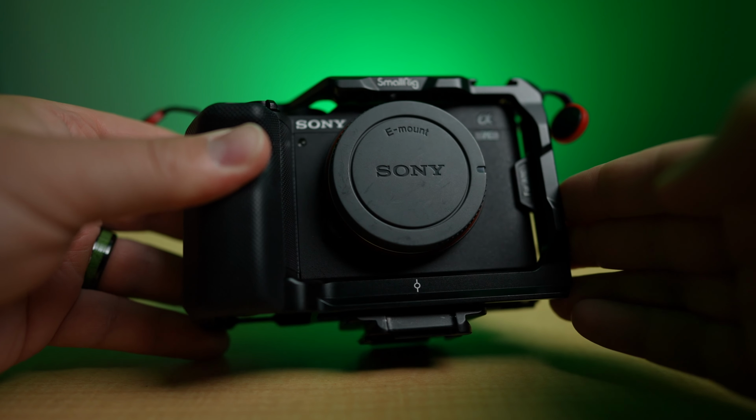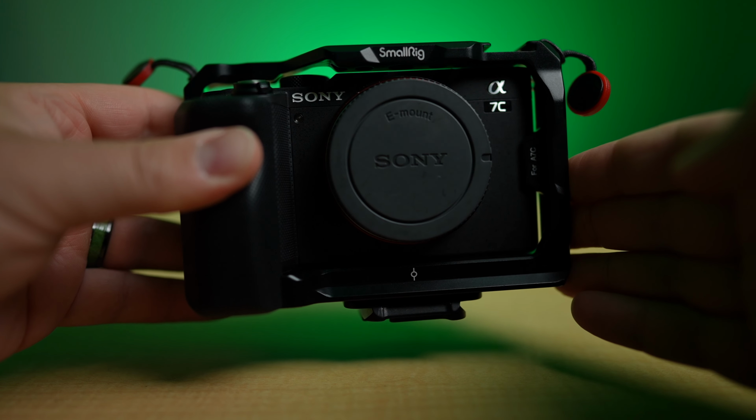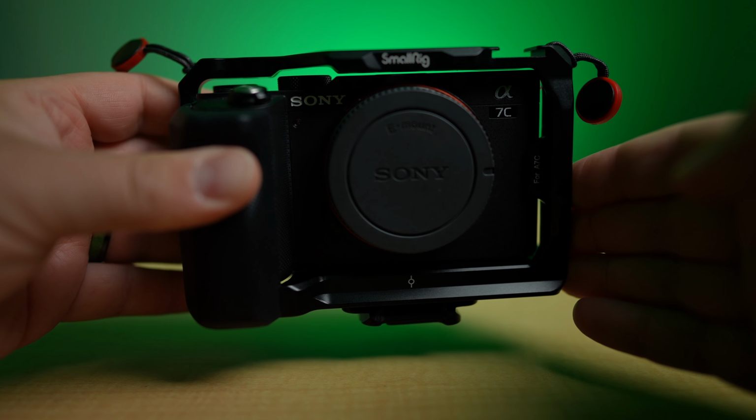I got a little cage on it to make the grip a little bit better. You can check it out in all my accessories videos for the A7C. Even though the EVF is kind of chopped off, it still does make a difference, and I really do enjoy the camera for that size functionality. You just can't go wrong with this camera for content creation. It's the size, the quality.